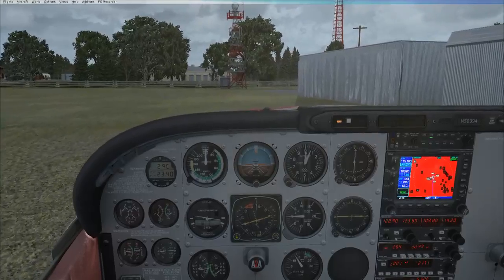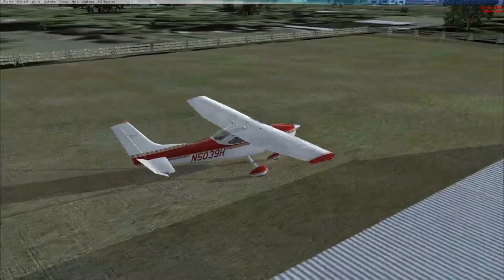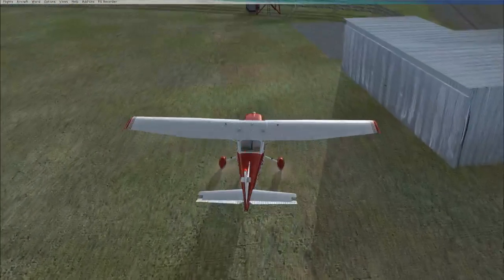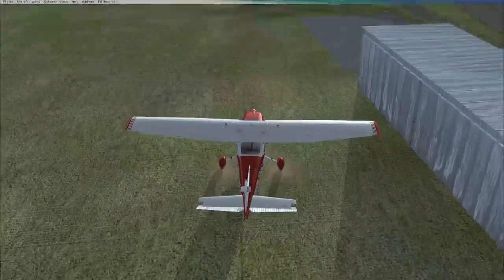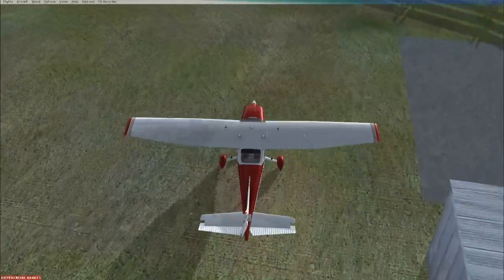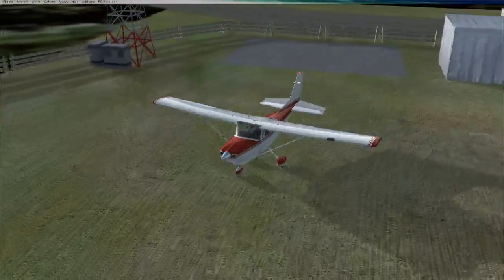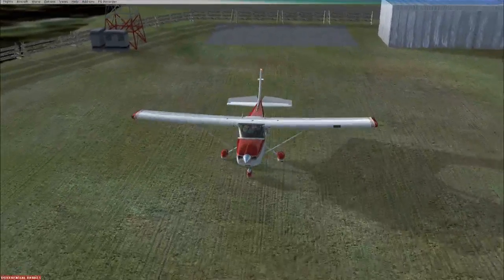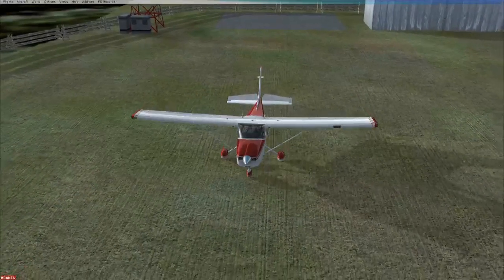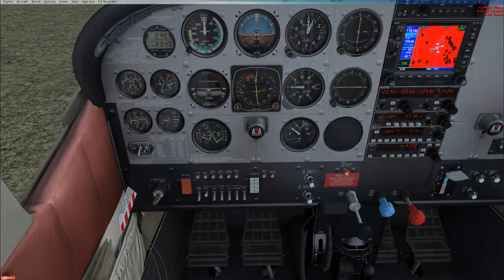Alright, and I usually park it in this little bit of asphalt over here next to that last hangar. So I'll try to get my wing relatively close to that hangar. And we'll just turn her right in here. Bring her to a stop right here on the grass, and we'll just push her back into the asphalt. Alright, throttle to idle.